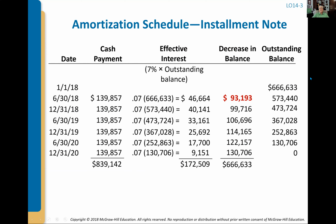And well, they don't have a note for anything. They have a note that says one thing: pay us 6 installments of 139,000. What's the present value of that at 14%? 666,603. 14% compounded semi-annually.